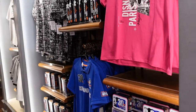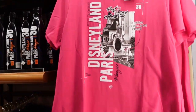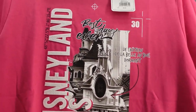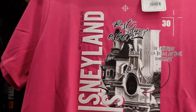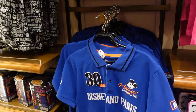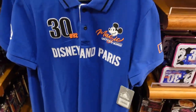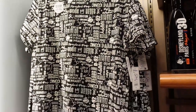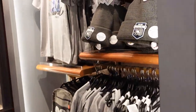iPhone cases. That is a nice t-shirt. 30 euros for that one. Oh, I like that. Oh, and it's got the coordinates as well. Polo shirt for 45, and this shirt is 30. That's a bit of a busy shirt, but it's still lovely.